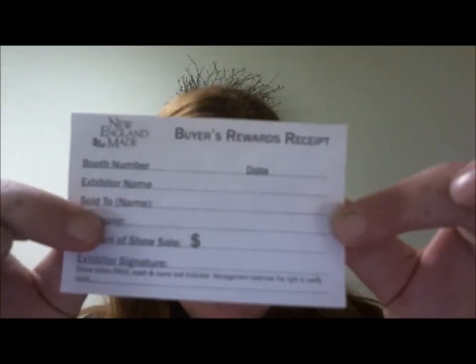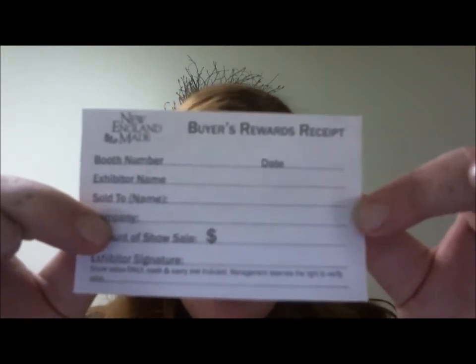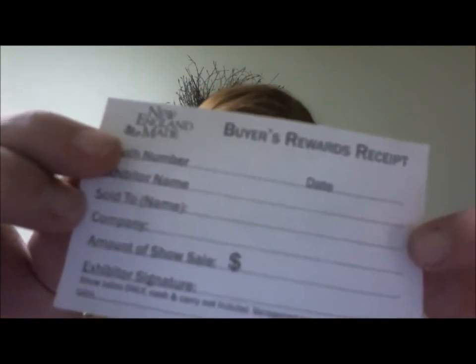So the reward receipt looks like this. And as you can see, you fill out your booth number, the date, your name, sold to is the buyer that you sold it to, and then you can fill out their company as well, and then the amount of the sale, and then you go ahead and you sign it at the bottom. So that's the way that works.